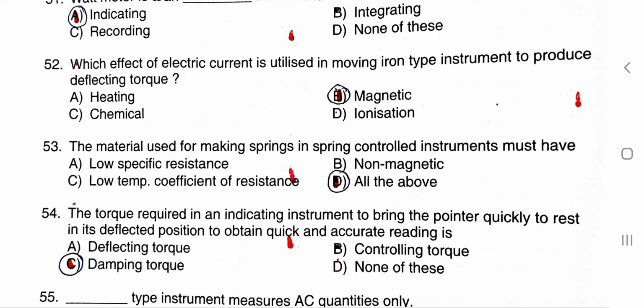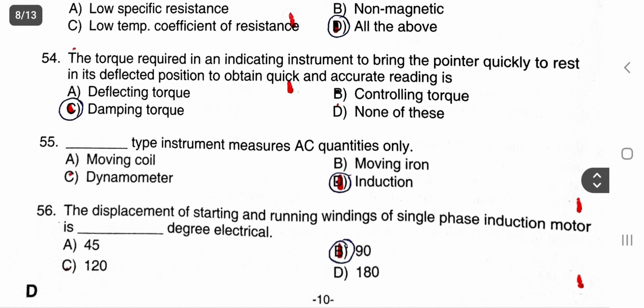54. The torque required in an indicating instrument to bring the pointer quickly to rest in its deflected position to obtain quick and accurate reading is. Answer option C, damping torque. 55. Dash type instrument measures AC quantities only. Answer is option D, induction.